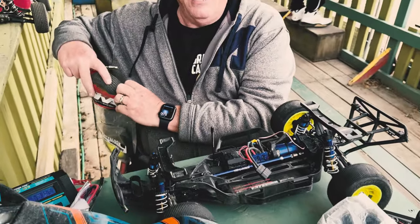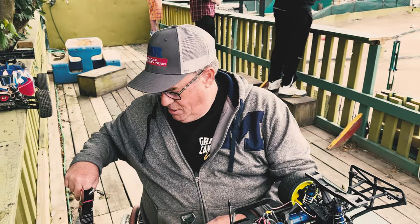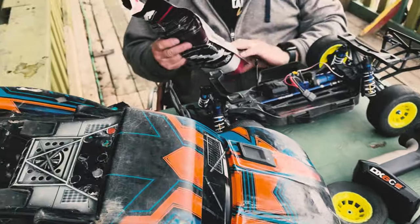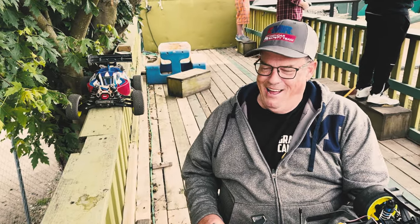How's your cars running, man? They're running good. I'm real happy. I'm going to pull out the Slash for a bit, because ever since I got this buggy, the Slash just sits on the shelf a little bit. That's your baby right there.